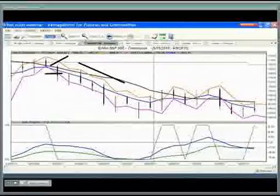We obviously wanted to keep that stop very close, because we don't want to risk. In this case, what we're talking about risking is 10 points in the E-mini, and that's only $500, but we don't want to risk any more than that. So we can move our stop by this particular day.